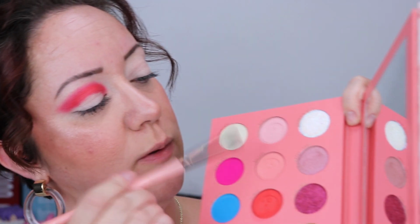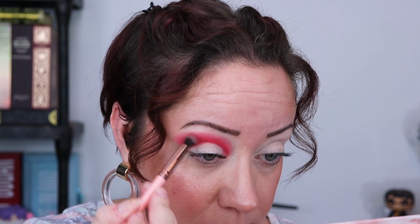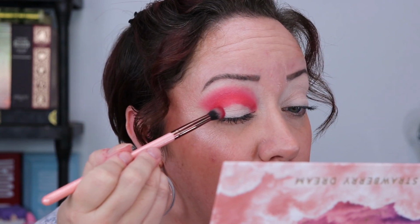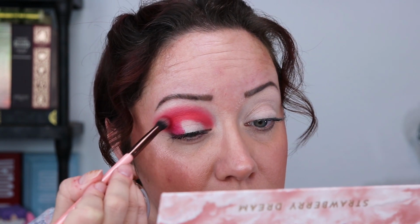And then I'm gonna dip into Skyline right there with a little bit of a fluffier brush. And I'm gonna work that right along the top edge. Let me go ahead and pop into a little bit of Sunset, this one right here. I'm just gonna keep using this brush. Again, try not to push your brush into the pan too heavily because it will kick up a good bit of product, but if you're gentle, it'll be fine. Just adding a little bit of depth to this outer part.